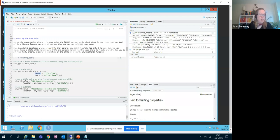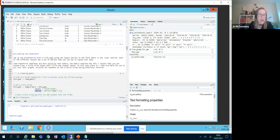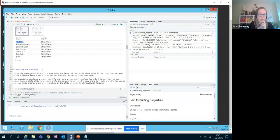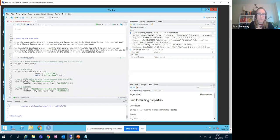What layout do we want? I'm going to have the title slide from the Master Office theme. And so the layout is just up here, the title slide with the Office theme. I believe if you just ignore the master argument, it will still work because there is only one title slide option. Within there, once you've chosen what your slide is, then we can add titles. So I've got a main title and I've got a subtitle. This is using this little PH with.